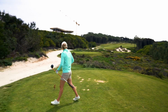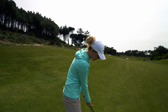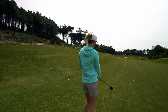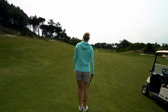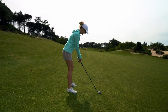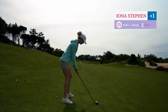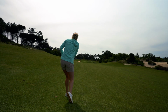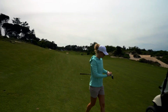All right. Absolutely crunched that drive down the left-hand side, but now I'm looking at a shot where the ball is way below my feet, which means it's going to probably pierce from left to right. 238 yards. It's everything I've got with my 3-wood. Whenever the ball's below my feet like this, I try to think of having my weight kind of in the heels of my feet a little bit, just to compensate. Just a little bit short, but it's a good shot.